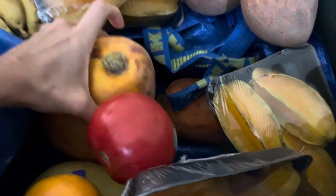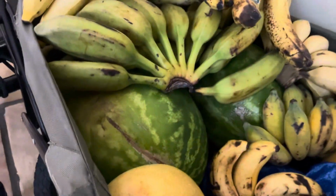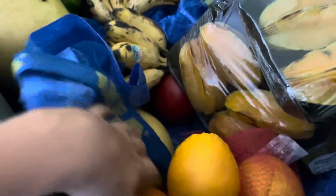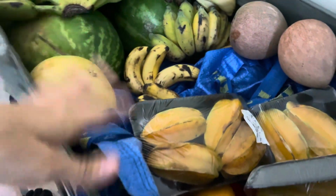We got some starfruit, some really good papaya, and finally, we have two giant seeded watermelons. I know it's not the season, but when I see seeded, I can't not go for it. Oranges, and I think that's about it. Tomatoes, more papaya. I gotta organize this.